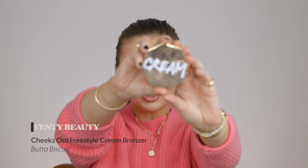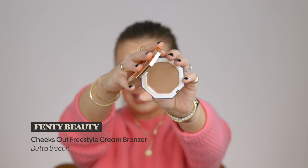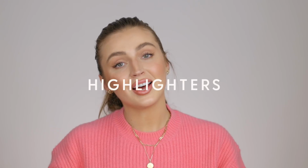And I did want to give an honorable mention to the Fenty cream bronzers that came out this year. This is the shade 02 Butter Biscuit. This has seen a lot of love from me. Great packaging, great shade variety that they brought out, and that was a very exciting new launch from 2020. Let's move on to highlighters, my friends.